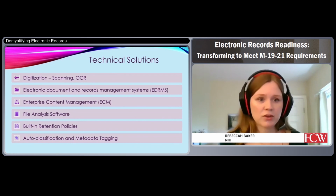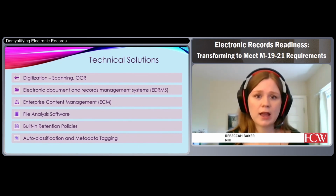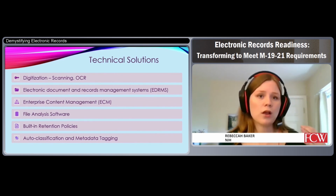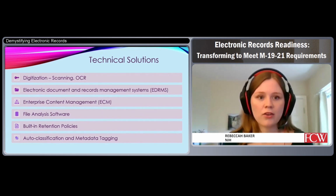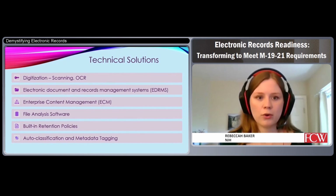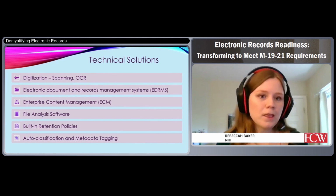And then for built-in retention policies, NIH has an Office 365 environment and uses Capstone. And with the built-in features of Microsoft, NIH can apply retention policies for Capstone and non-Capstone officials' email accounts. And although we don't have the entire Microsoft ecosystem solved for retention and disposition policies, we're working actively with the Office 365 points of contact to provide an ecosystem-wide solution.